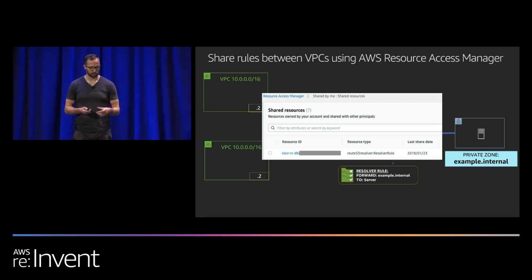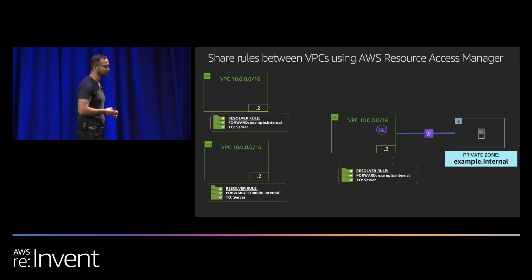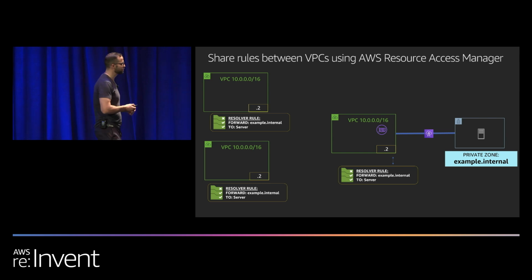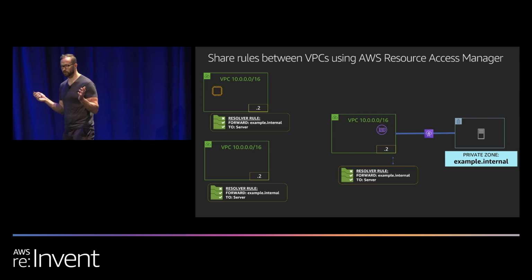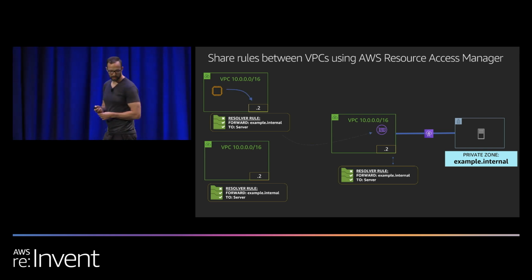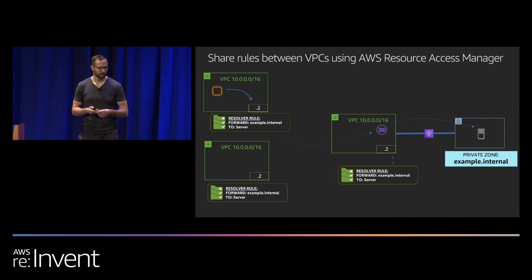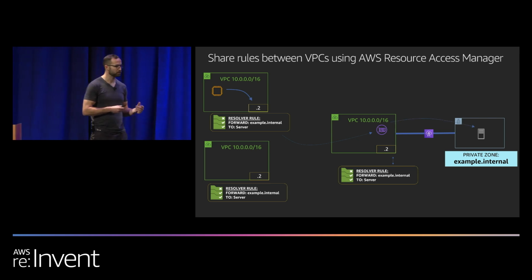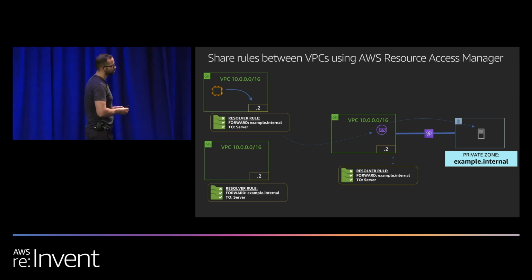So we can share those rules with other VPCs. So that means all the other VPCs will have the same rule set as our primary VPC. So if we have an instance in the VPC on the left that sends a query to www.example.internal, it will hit the forwarding rule. We transport it over our AWS network to the outbound endpoint, and then the outbound endpoint forwards it to the server that is authoritative for that domain.